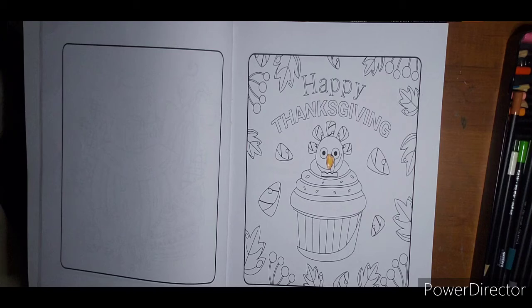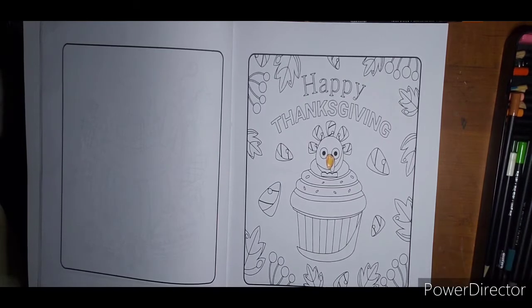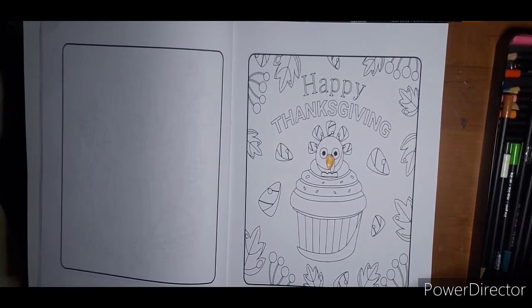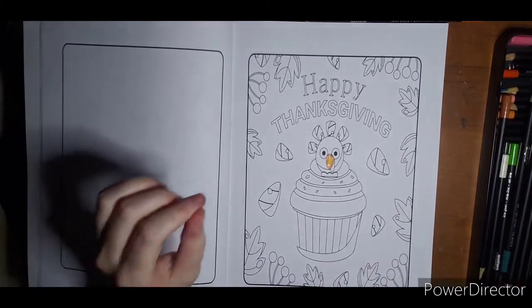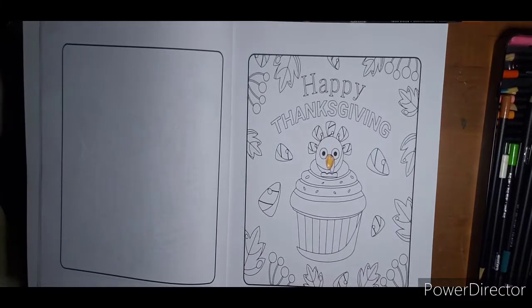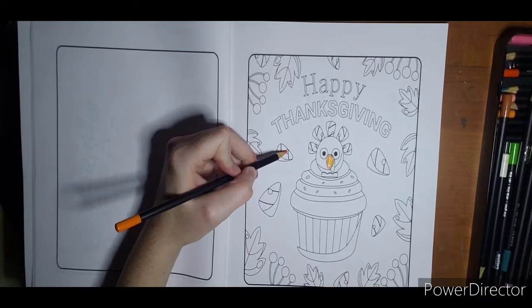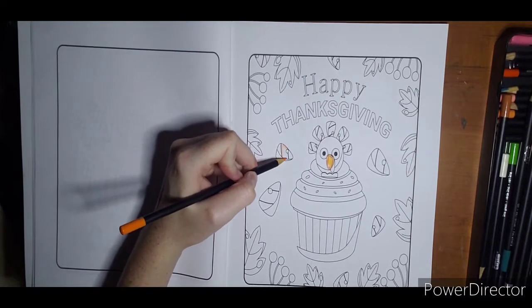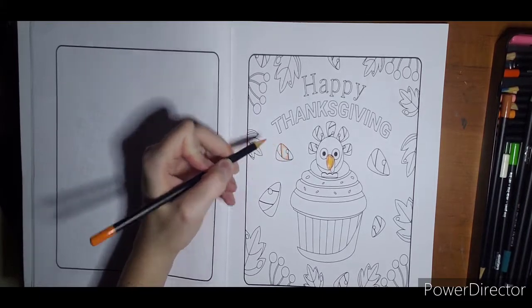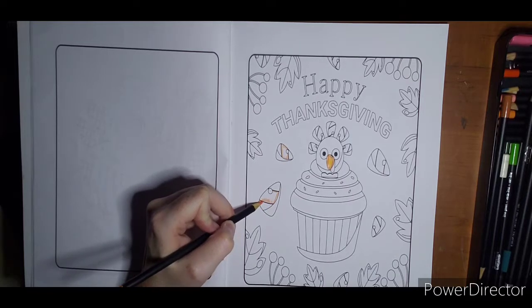I was trying to peek real quick at one thing. That's really noisy, sorry. I cannot remember what color candy corns. White, orange, yellow. So white, orange, yellow. Okay, so I'm going to go ahead. White, orange. Just fill these in with this orange as well. I have it out and I know which one I like.